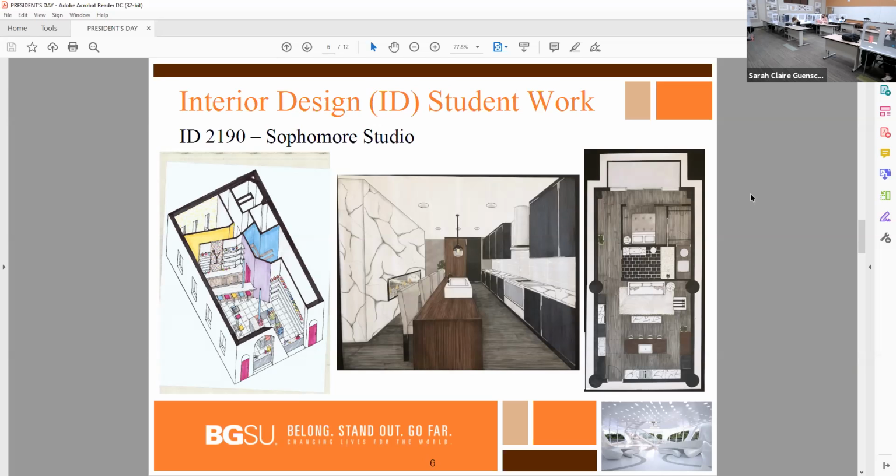When you show them a perspective, when you learn how to draw and render a perspective by hand, it can help them visualize how the space will really look when it's finished. So again, all of these drawings here in the sophomore studio are drafted by hand and rendered by hand. Everything is done by hand, and you don't have to know how to do any of it before you start our program. We'll teach you how to develop those skills.